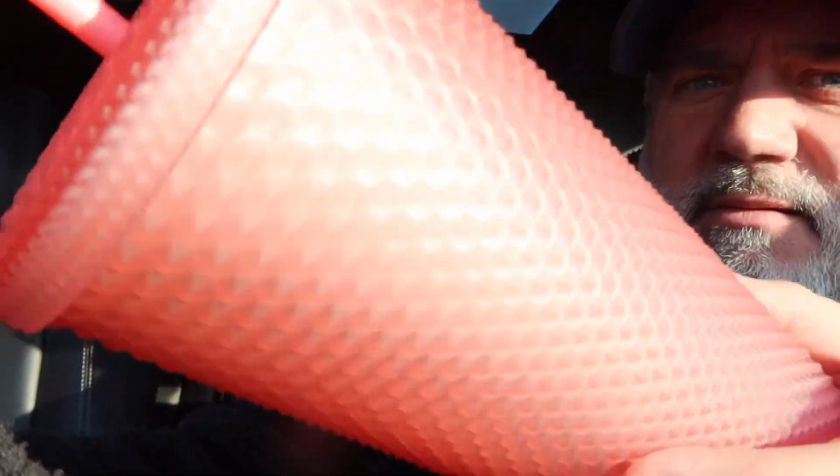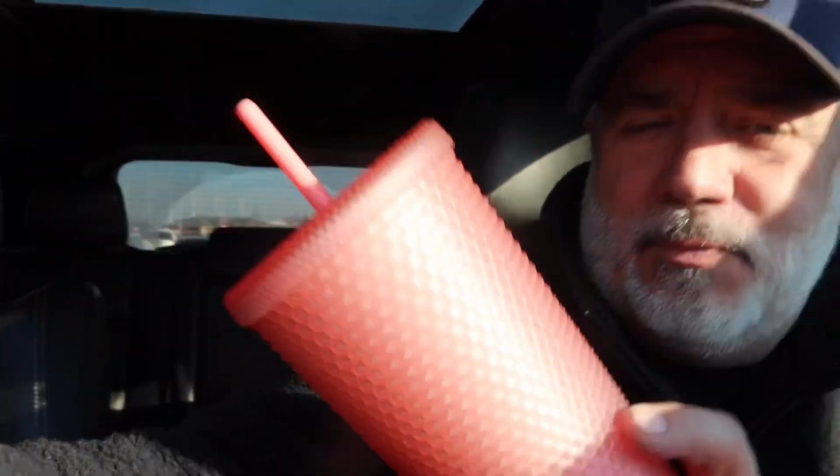And then the pink pearlescent. Why does this one seem bigger than the other two? Oh, because it's the tumbler. Yeah. So it just seems wider. And you can see, I don't know if you can see it up here, you see how it's like that tumbler material? Okay. So it's got that on there.